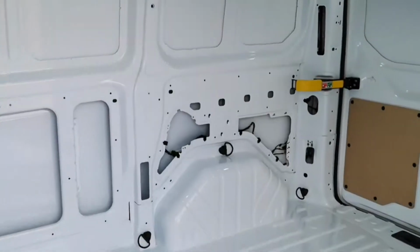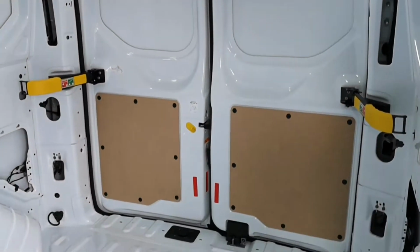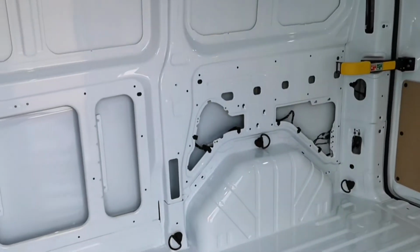There's plenty of space in the rear for all your equipment, as well as LED load space lighting, 4 lights, just so that you can illuminate the rear of the vehicle whatever the weather.